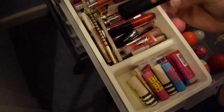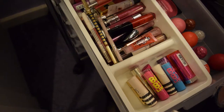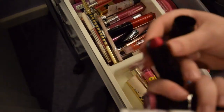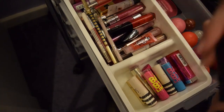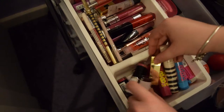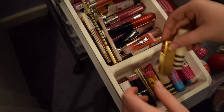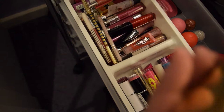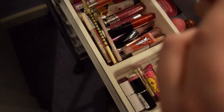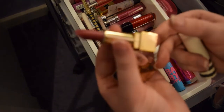Then I have a Makeup Revolution one in Dazzle, which is another pink, it's a bit of a darker pink than the Tulip one. I then have a YSL lipstick in 09 OFBB, whatever that is, and it's just a darker than your lips lipstick.